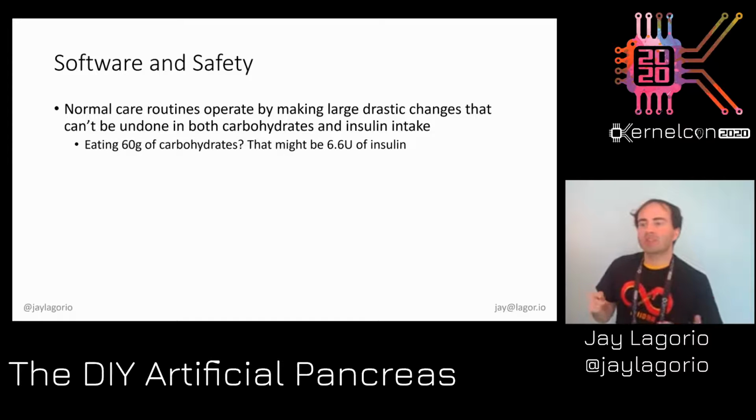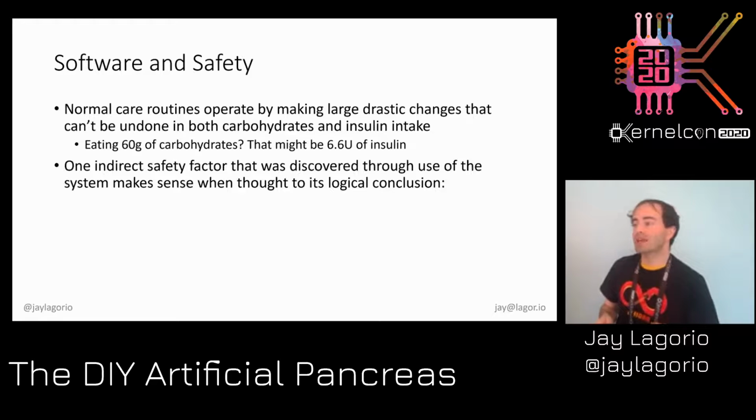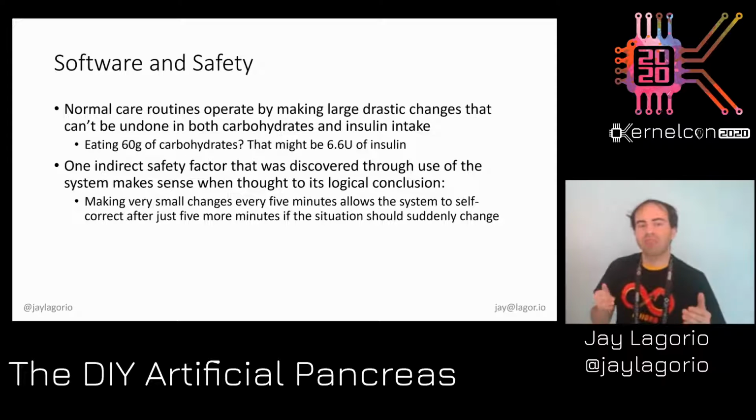Now, normal routines operate by making drastic changes that can't be undone. So if I'm going to have a cheeseburger, that might be 6 units of insulin, and that is a lot. So one indirect safety factor that was sort of discovered, and it makes perfect sense when you follow it through to its logical conclusion: if you make very small changes every 5 minutes, it allows the system to self-correct after just 5 more minutes if the situation changed unpredictably.